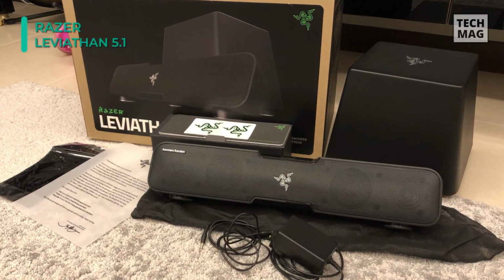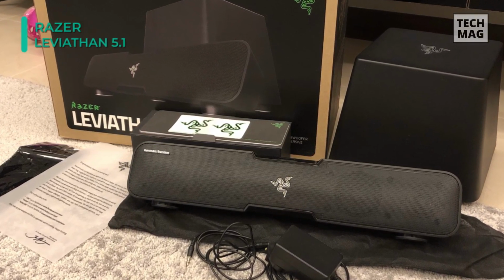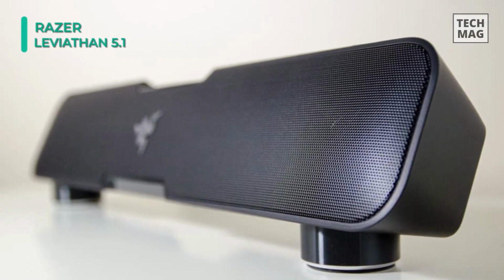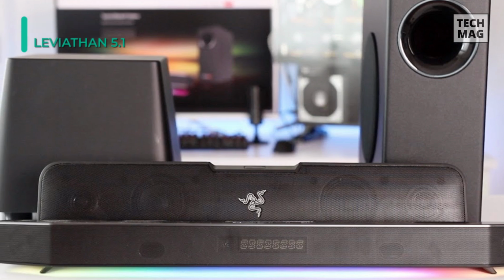Unlike most soundbars that suffer from weak bass, the Razer Leviathan comes equipped with a powerful 5.25-inch downward-firing subwoofer dedicated precisely to the exact reproduction of bass and tuned to deliver distortion-free lower frequencies. The Razer Leviathan is made to present chest-thumping, deep-impact bass.